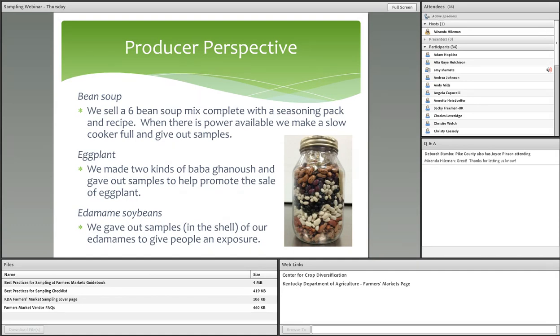We have made the bean soup in a slow cooker if we have access to electricity, and have given out samples with that. Last year we grew lots and lots of eggplants, so we made the baba ganoush and gave out samples to help people see what they can do with the eggplant. We also give out samples of the edamame. We don't do a whole lot of raw fruits and vegetables, but these are some of the things that we would do that we need the sample certificate for.